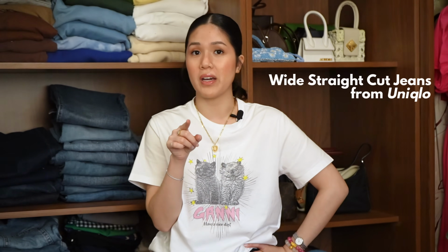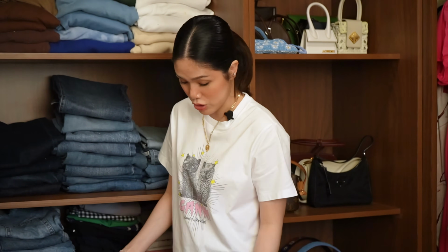When it comes to Uniqlo, by the way, when you see their wide, it's not that wide. Their wide is always like pa straight pa din. So if you need a classic straight cut, find the one that says wide because their wide is actually straight, if that makes sense. They have a JW Anderson version, but these are the non-JW Anderson.